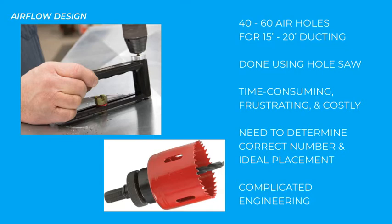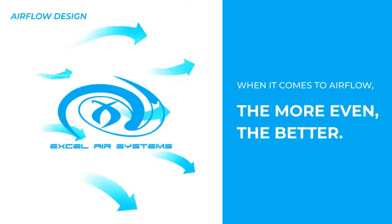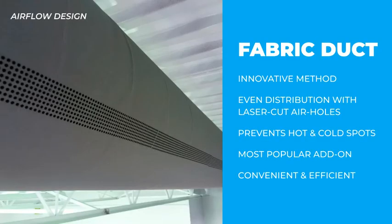Now that we've gone over ducting types, dispersion, flow rates, and velocity and depth, the importance of meticulous engineering has been established. If all those factors are not executed correctly, you won't get the result you're looking for. Here at XLR Systems, we approach the airflow design of a room with the mentality of the more evenly, the better. For that reason, we've taken the complexities out of the process, made the relevant calculations, and put everything together to totally bypass engineering and installation issues, developing a fantastic product, the fabric duct.